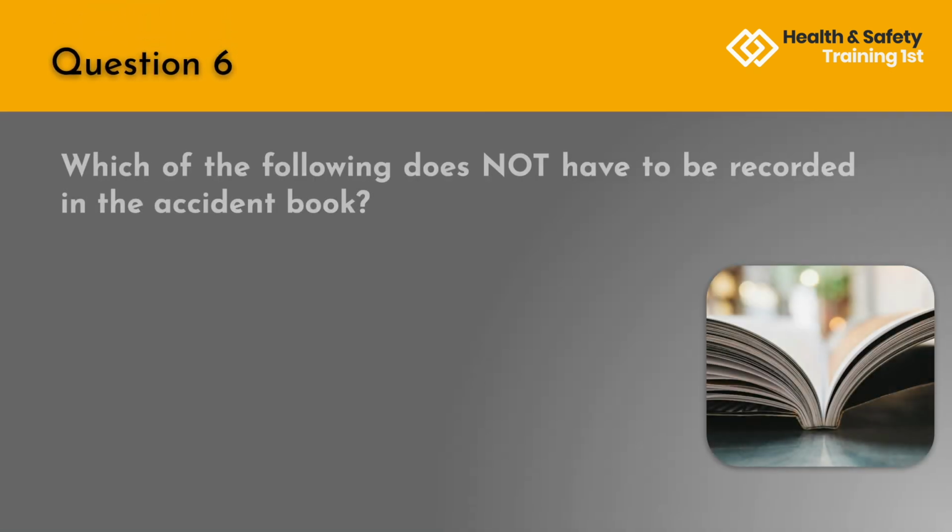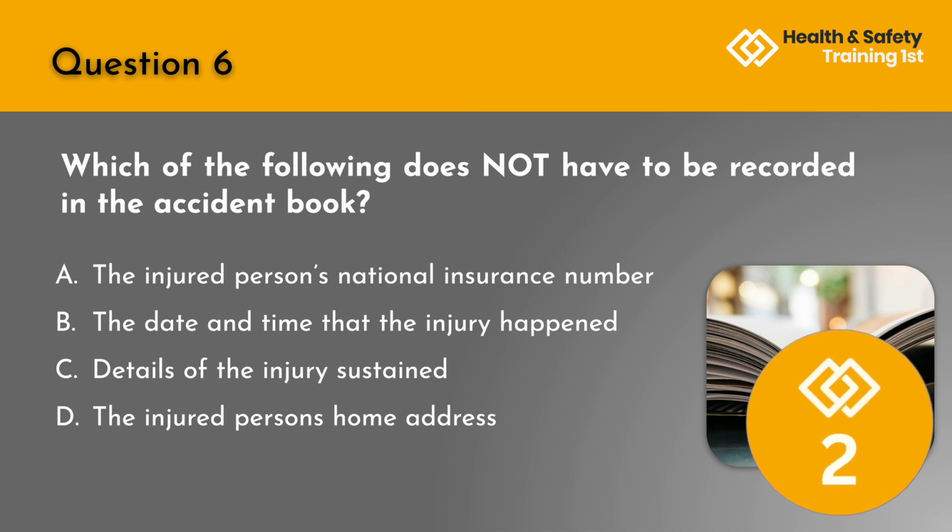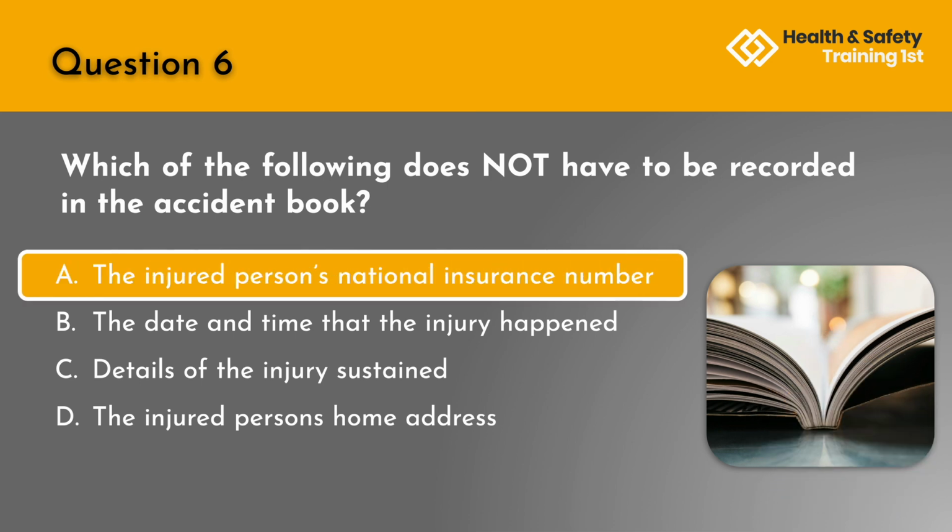Question 6. Which of the following does not have to be recorded in the accident book? A. The injured person's National Insurance number. B. The date and time that the injury happened. C. The details of the injury sustained. Or D. The injured person's home address. The correct answer is A. The injured person's National Insurance number.